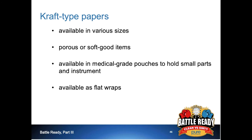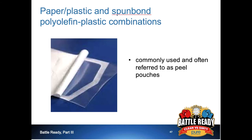Craft-type papers are smooth-surfaced, available in various sizes, and are porous or soft good items. Craft-type paper is also available in medical-grade pouches to hold small parts and instruments. Craft-type papers are also available as flat wraps. Paper plastic and spun bond polyolefin plastic combinations are also commonly used and often referred to as peel pouches.